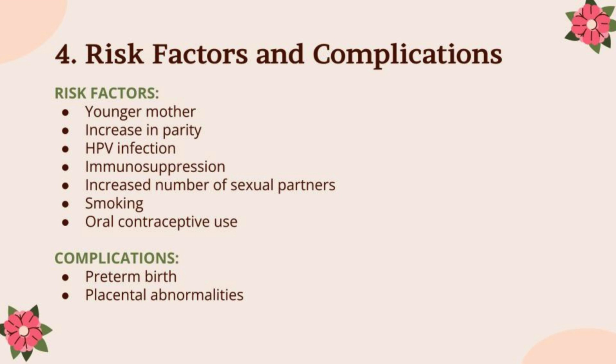Another risk factor is HPV infection. All cases of cervical cancer are caused by persistent infection with high risk types of HPV. HPV is the most common STI, and it is estimated that approximately 80% of women will be infected with HPV at some point in their lifetime.